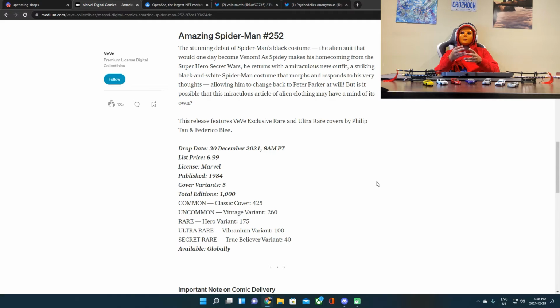It is definitely something that's going to be really hard to get in the morning, but if you do get it, congratulations. I think you guys are going to see amazing returns on this one just because no other comic has released for this low amount of editions. Common is coming out with 425, uncommon 260, the rare 175, the ultra rare 100, and the secret rare is 40.